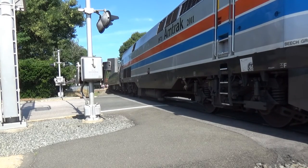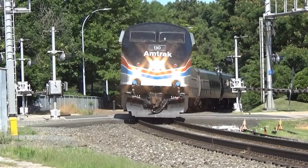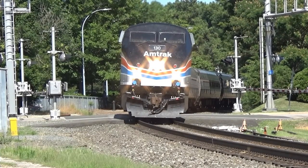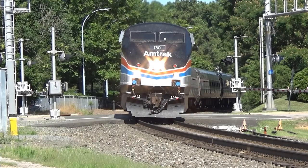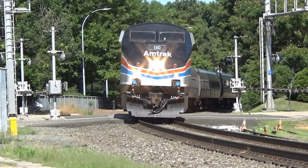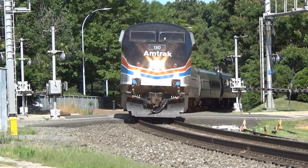Making their station stop, let's film them departing. Complete crew is in the clear, let's depart Cary. Here they are pulling out, Amtrak P080, the 130 Heritage unit on the leads.